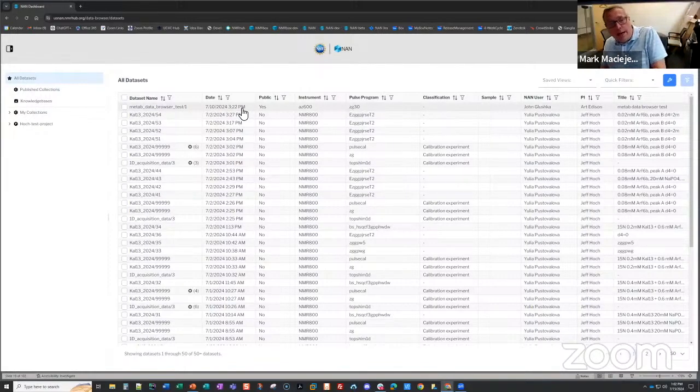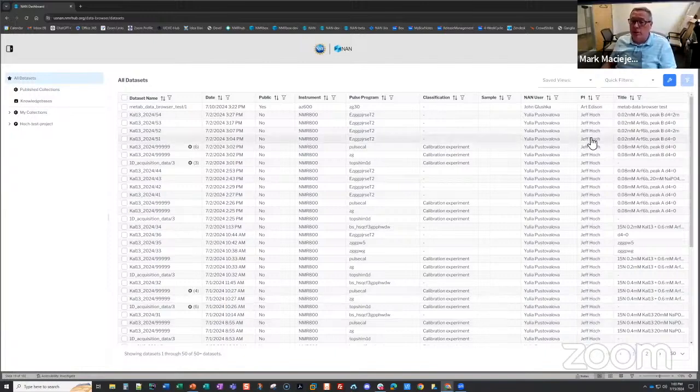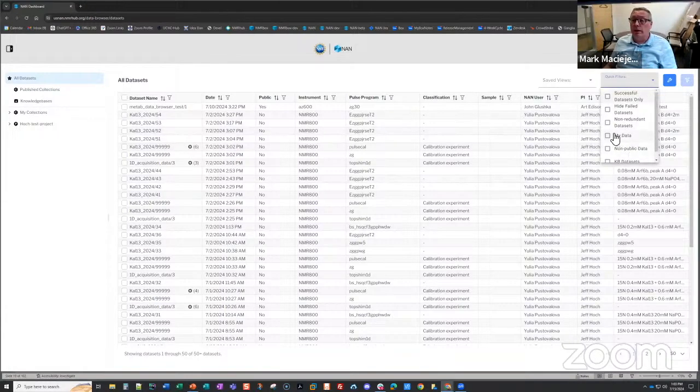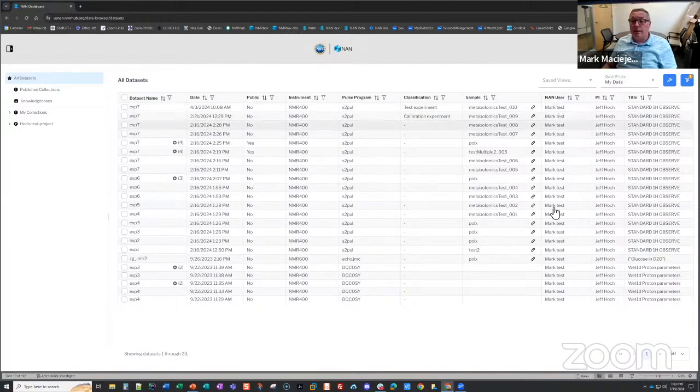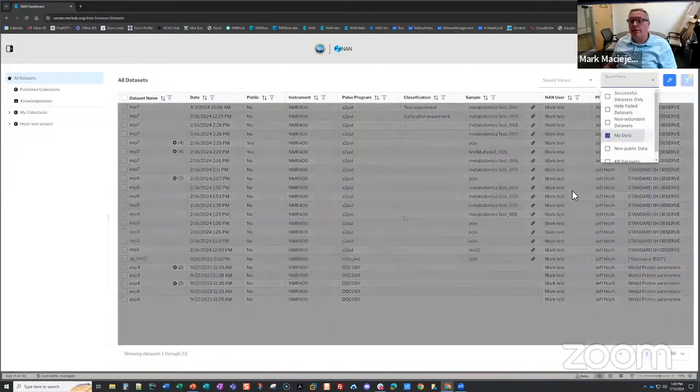And I should say the reason why I see so many data sets is because this M-Test account that I've created is part of a group, the Jeff Hoke group. So in the Jeff Hoke permission settings, it says everybody in the lab can see everybody else's data. So I am seeing all the data sets that are associated with Jeff Hoke, and I'm also seeing any data sets that are public. But maybe I just want to see the data sets that are associated with M-test. So I can go to a quick filter and I can do my data. And now I see just the data sets that are owned by the NAN user mark test, for instance. And I could toggle that off again.